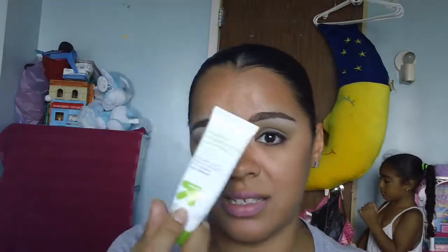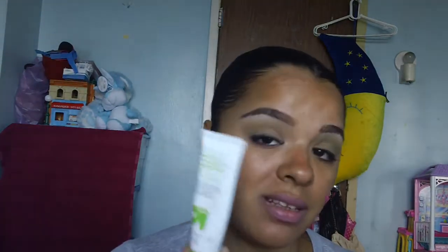But yeah, this doesn't work at all. I don't even know why I still have it, but it says it helps clear up and reduce the severity of acne breakouts. This does not work. It says face fabulous. There's nothing fabulous about this, and I'm sorry, but it does not work for me.